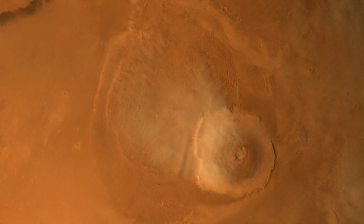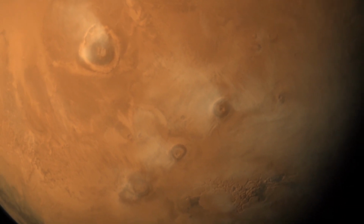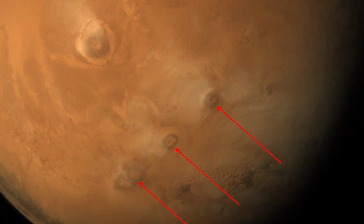From this view, you can also easily see where lava from ancient eruptions has flowed down onto the plains surrounding the volcano. Looking a bit further across, you see 3 more big shield volcanoes, with a few smaller ones to the north.